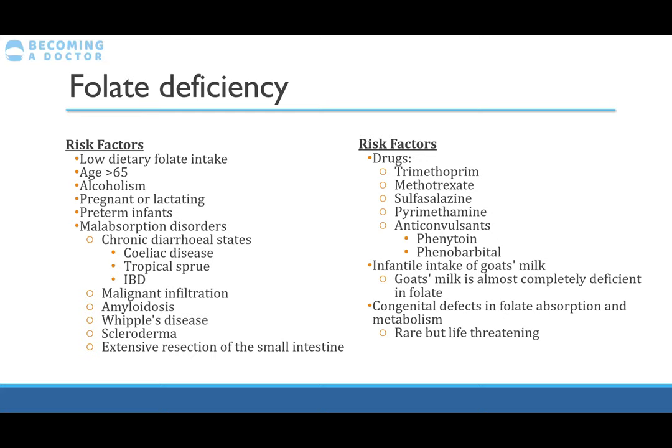Yeah, so I've basically gone through this. Yes, these are the risk factors. I've listed a few more drugs here. Anticonvulsants. Anti-inflammatory drugs.